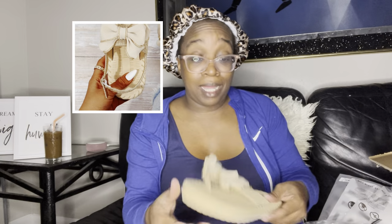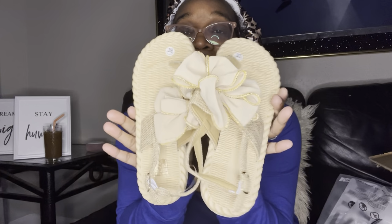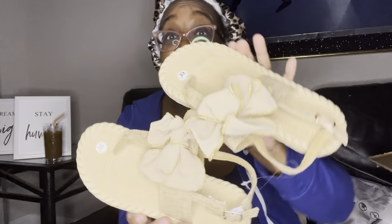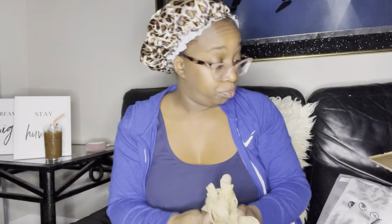They put this in a different bag. What's up with that? Y'all, these are some cute little shoes. I don't care what nobody say. Y'all, look at my little feet. Y'all, these is cute. I had to get them because they was $2. These were $2 on Shein. I had to get them, y'all. These is cute. These is too cute.